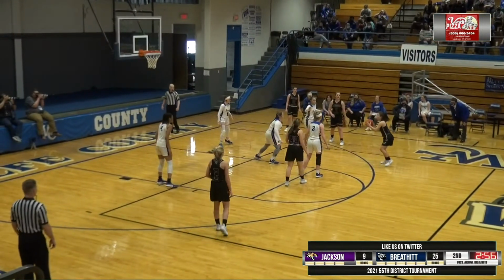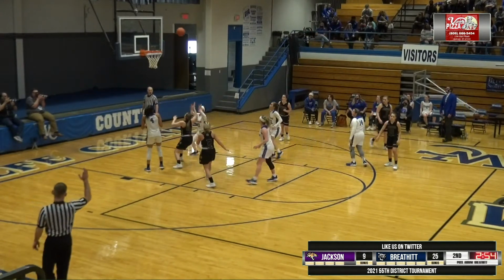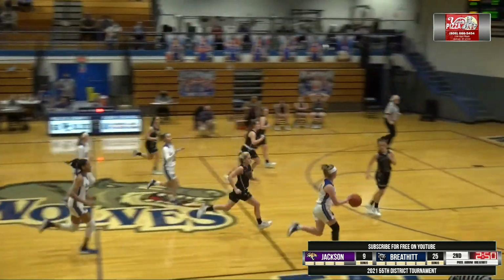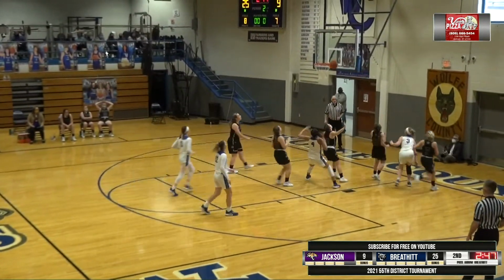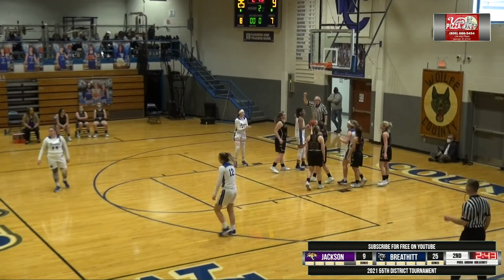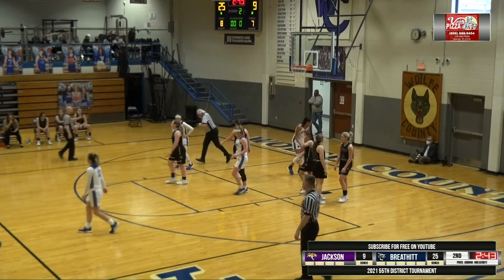Tincher calls for Turner to set, and she does. Passes back. Three's no good. Haddix with another rebound up to Bush. Rebounds hurting the Lady Tigers right now too. You see Riley Bush come up with an offensive rebound, go back up, and no good, and she'll go to the foul line.